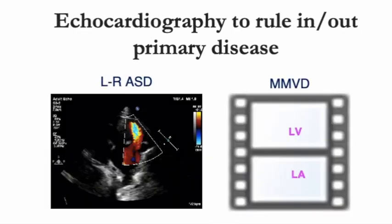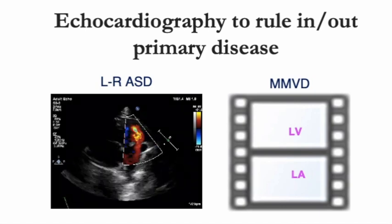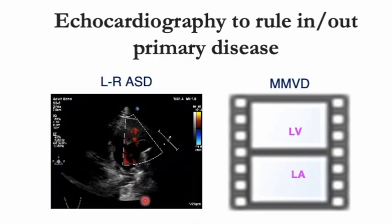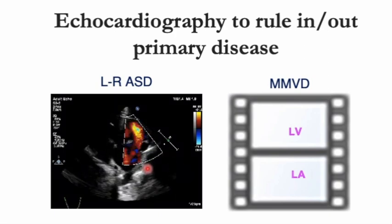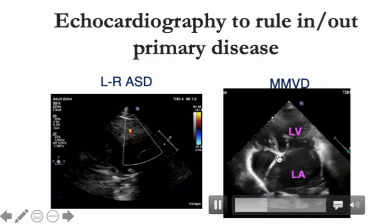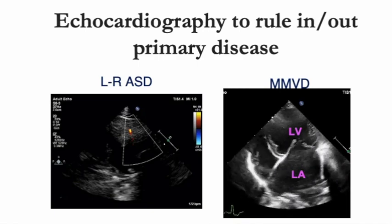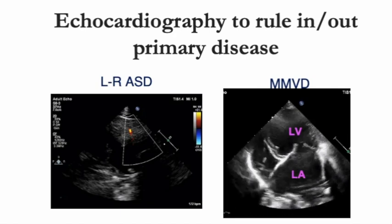Other than making a diagnosis of pulmonary hypertension, echocardiography allows us to rule in or rule out some of the underlying diseases that can cause pulmonary hypertension. For example, here is an echocardiogram showing left atrium to right atrium shunting of blood, so an intracardiac shunt, in a dog who had pulmonary hypertension. In this image, the dog had severe myxomatous mitral valve disease, as you can see by looking at the thickening of the mitral valve and the prolapse of the mitral valve. And in this dog, left-sided heart disease was the primary underlying cause for pulmonary hypertension.